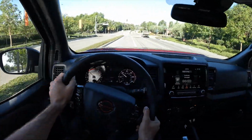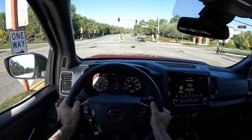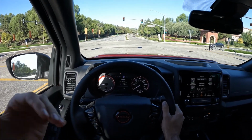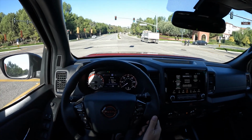I'm actually going to keep things going here and clamp on these brakes and see how they do. Okay, so not bad. The pedal gets definitely squishier as you go deeper in, but the initial bite is there and it managed to haul the vehicle down.